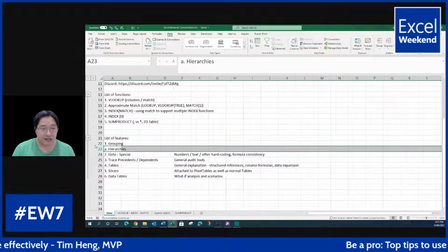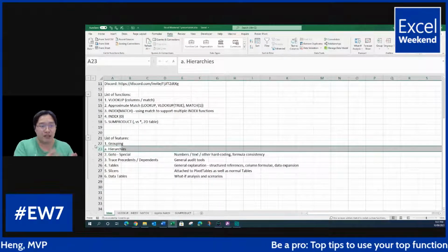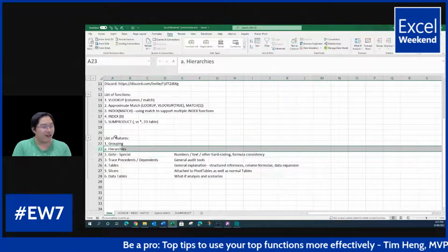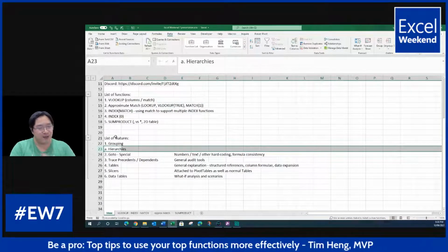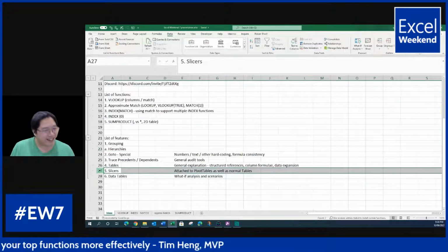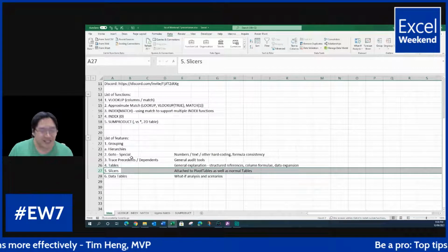Likewise, I can hit Alt-Shift-Left and just pull that back to the first level grouping instead. Really useful tool. All right, but David stole my thunder on that, so I can't really talk about that. I noticed he also talked about slices too, so I'm not really going to go through that terribly much.